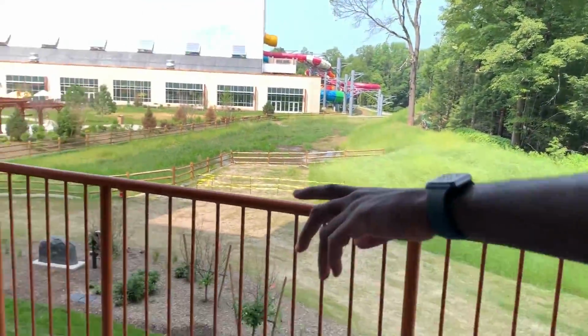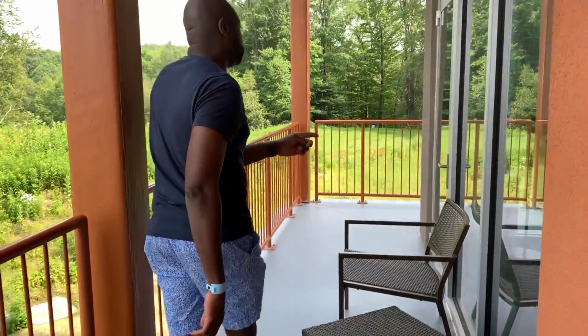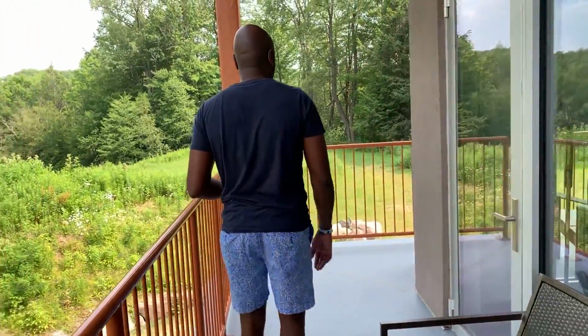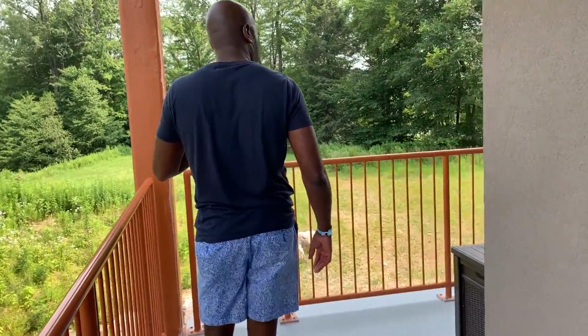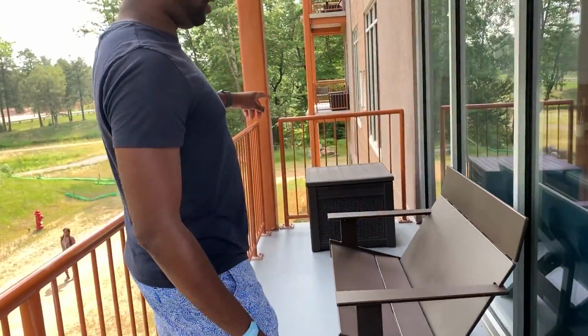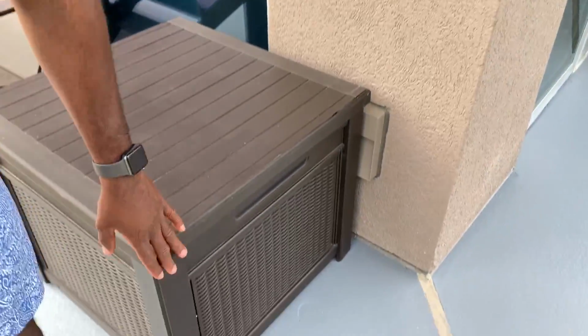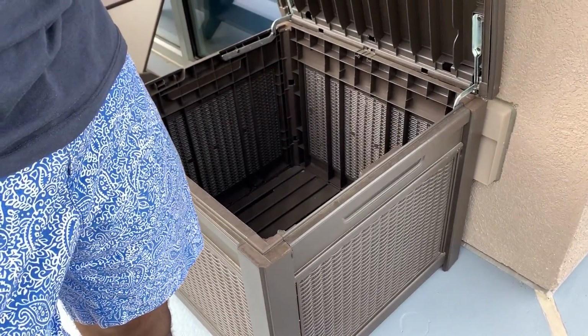So, pretty big balcony over here. It runs all the way from the bedroom all down the living room. Benches and some storage here, I guess for wet towels. Not sure.